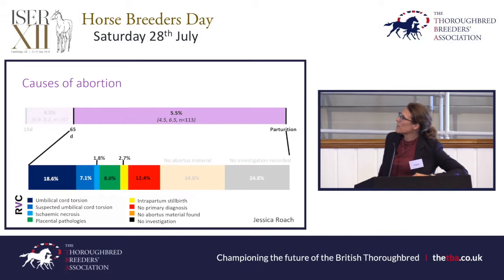But if we look within the ones that do go into diagnostic laboratories, so it's the 2.25% over here, you can see that as shown previously in this population at least, the most common reason associated with abortion is pathologies of the umbilical cord. So there were 18.6% of this full population that were attributed to umbilical cord torsions, 7.1% suspected umbilical cord torsions, and then 1.8% that were ischemic necrosis.